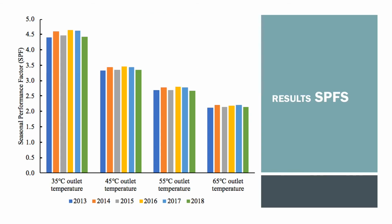The results for the SPF for 6 different years and for different outlet temperatures are shown here. Firstly, you can see that SPFs of 4.5 are possible, but only at very low operational temperatures, for example, with a very efficiently designed underfloor heating system. And you can also see that as the outlet temperature increases to 65 degrees, the COP drops to about 2, for example, for Legionella prevention or for heating domestic hot water.